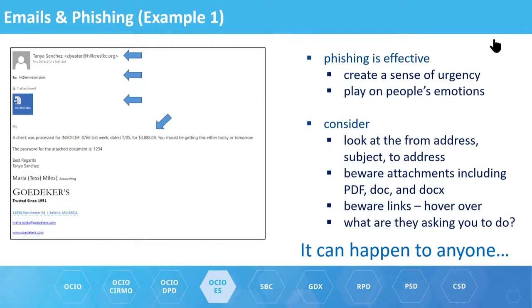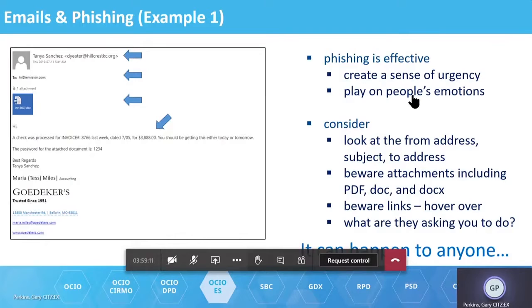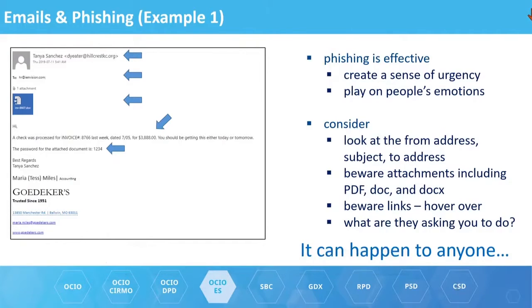Then some other things like, what is the content of the email? What is it telling you to do? If it just says hi, it's probably not going to be super malicious. But if it's got a link or attachment in there or asking you to respond or confirm that this email address works, then that's when you're going to be more suspicious. And then the other sign is when it's telling you that there's a password for the attached document.